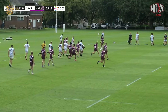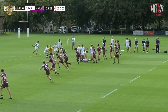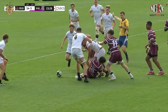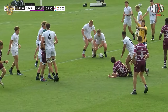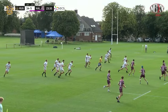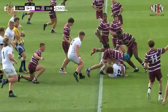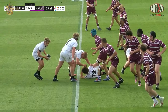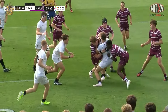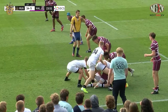Gaffern out the back, Coburn once again, finding one of his forwards. That's a penalty. Gaffan goes quickly. He's got support from Striden. What a game he's had so far, the inside centre. Look to this short side. Coburn has to take this one on himself. He's just wrapped up a little bit by Haileybury. It's a good clear out from his forwards.